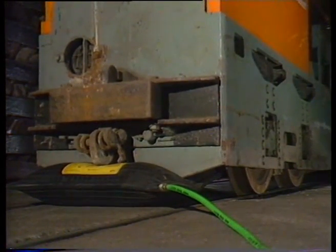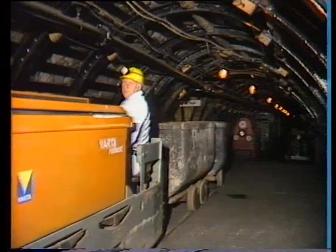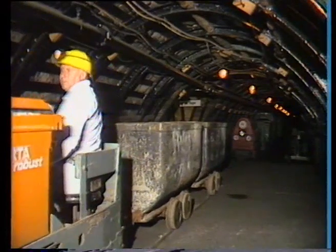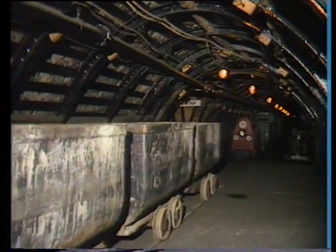Above ground, mini-lifting bags can raise derailed vehicles to the point where they can be shifted until the vehicle's wheels are above the rails. Then, by releasing the air in the cushions, they can be set down on the rails again.